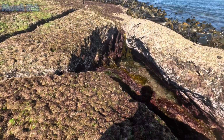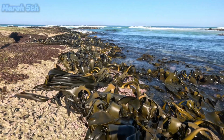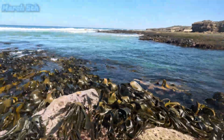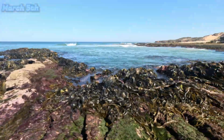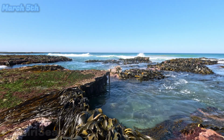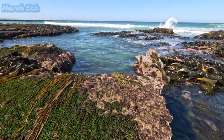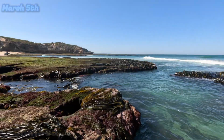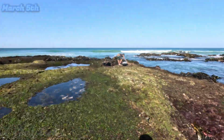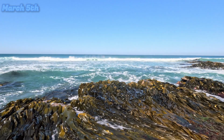What is that? You see that? So this whole thing here, you can swim right under it. You can swim right under this thing. So a lot of this seaweed here is still pretty wet, so it's still happy.